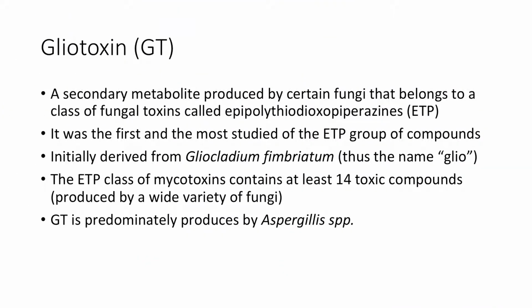Now, the newer addition, so these were all published prior to gliotoxin becoming available. Gliotoxin became available in 2016, so I thought I'd make a few comments on it. It is a secondary metabolite that belongs to that chemical group there that I try not to attempt to pronounce. It was the first compound in this grouping that was found. It's actually called gliotoxin. A lot of people think that has something to do with glia in the brain and so forth. It does not.